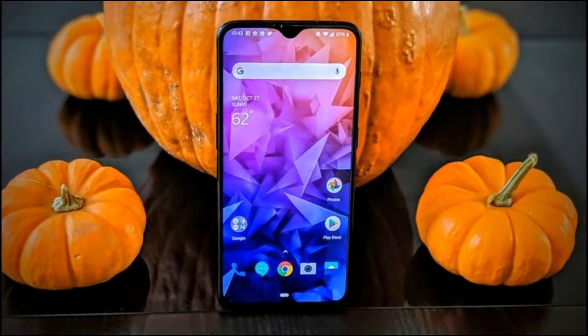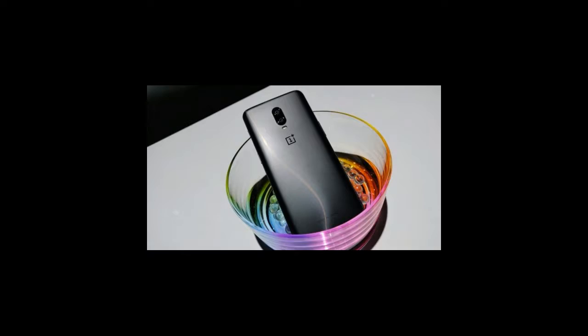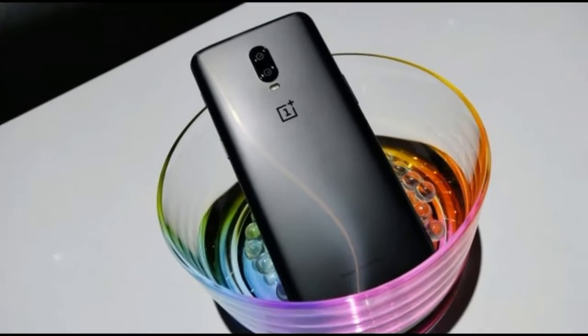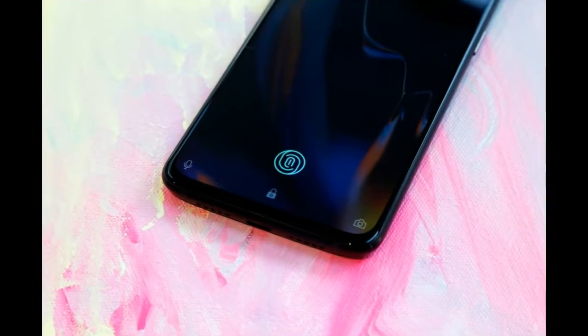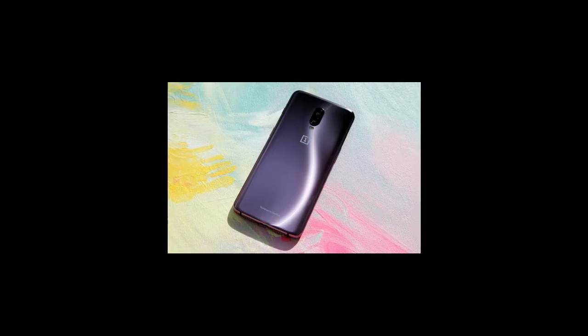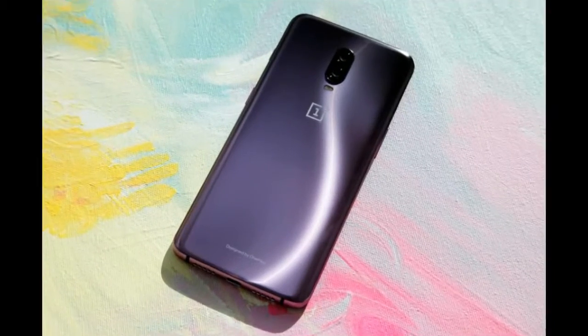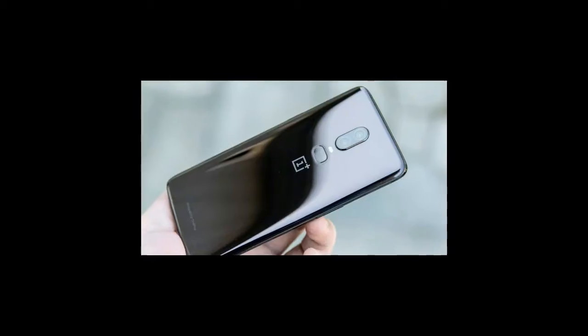The display is where lots has changed from the OnePlus 6, which was the first OnePlus phone to lose most of its bezel and adopt a notch at the top of the display. It's a similar affair here, but now the notch has been shrunk down to what's referred to as a teardrop design. It takes up relatively little space, meaning there's more screen at the top left and right of the device.